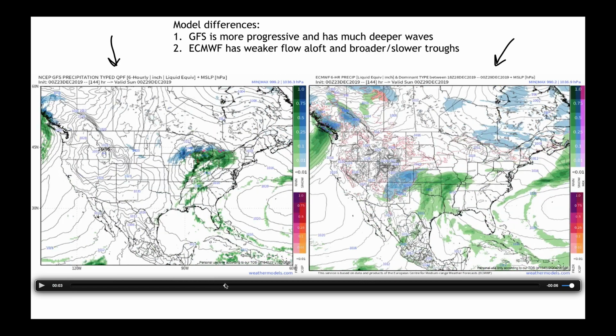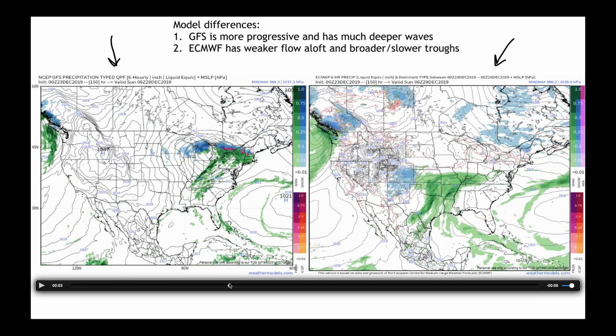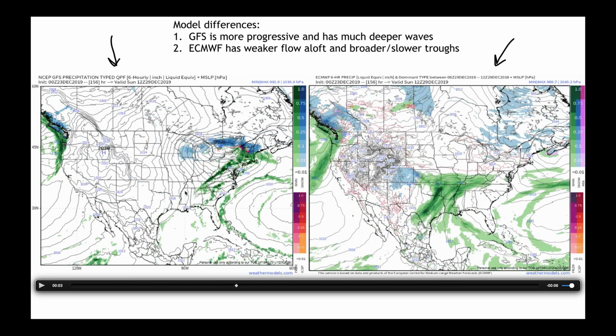In fact, it slowly lets the system come out, and this takes you all the way to Sunday morning. Look at how much quicker the GFS yanked that system across the United States, already building in high pressure behind it, and the European has it still sitting here. This is a 1,000-mile difference in the models on the position of this low. That is a huge discrepancy.